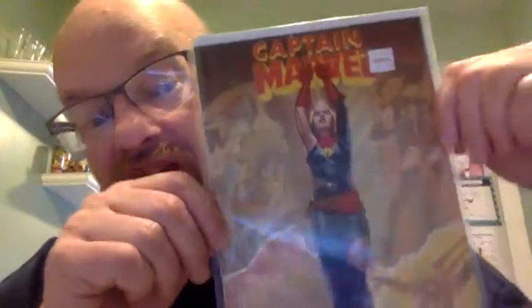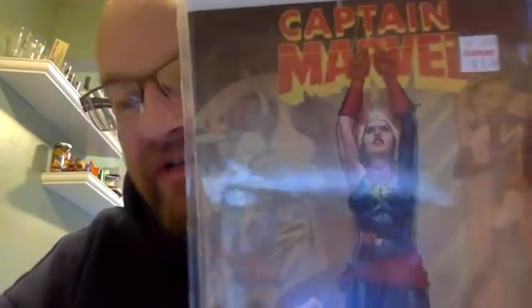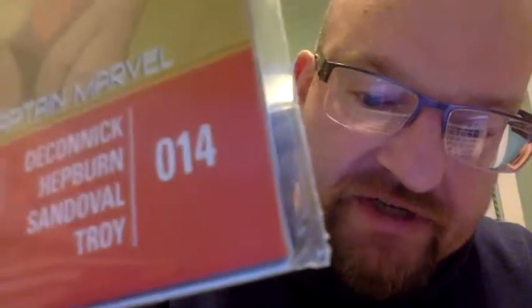And then this next one is selling for up to $40. But this is the absolute first cameo appearance of Kamala Khan in Captain Marvel 14 by Kelly Sue DeConnick. And this one, $1.50. Somebody was not doing their homework. So that's the good thing about Half Price Books shops. You get there, you can get the good stuff. Couldn't find 17, which is the first one where you definitely see her.